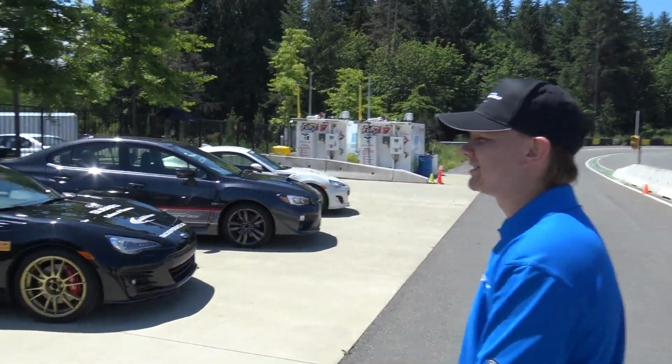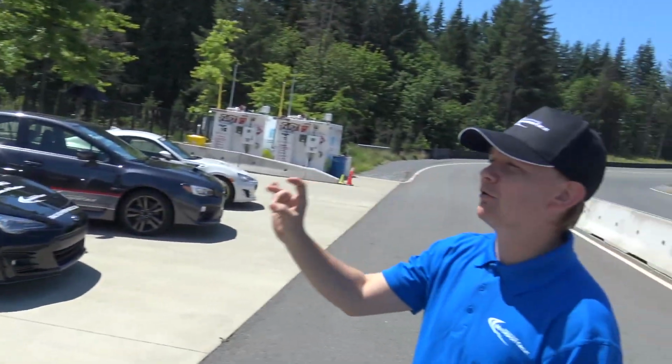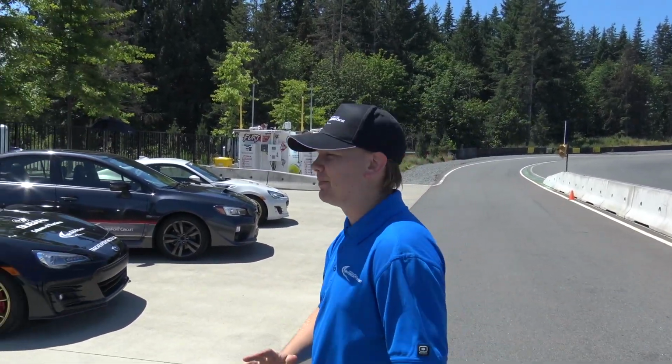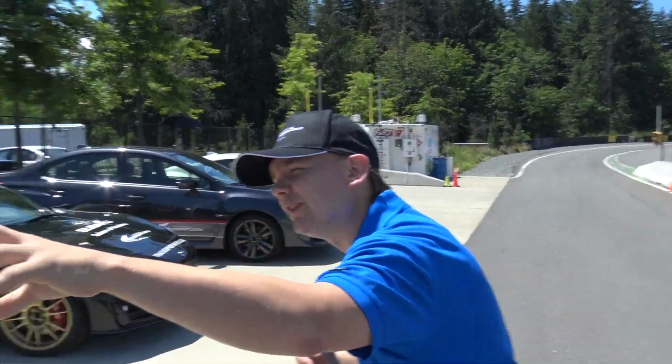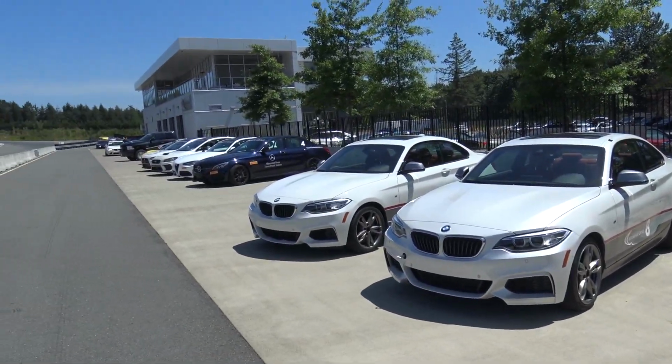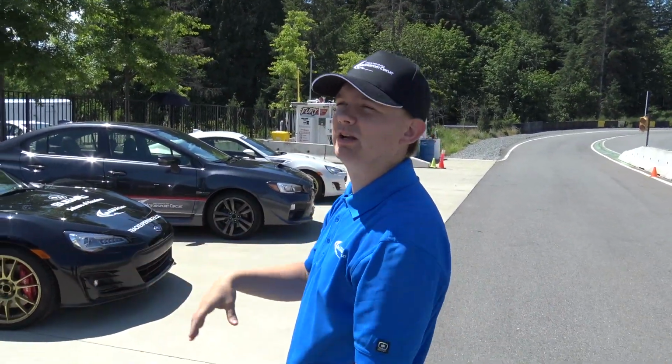Subaru WRX. This is like the Sport Tech version. We haven't actually done anything to this. It's one of our outgoing cars. This car is about to leave us, and we're going to get some new ones in. So as you can see, some of the fleet looks a little bit different to others in the fleet. The main reason is because we're doing a complete evolution for 2019-2020.